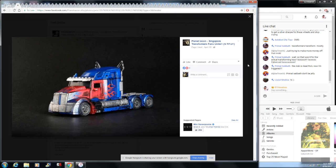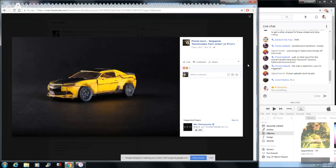Maybe that's the, I heard there was a battle damage Bumblebee. I guess that's it right there. Yeah. Now I bet that these things will eventually get some type of release. You know, it might be an exclusive somewhere, but.